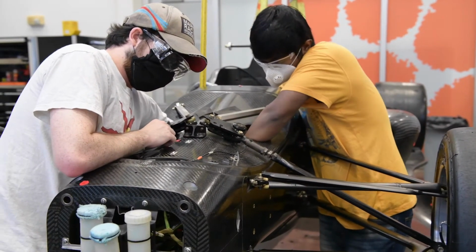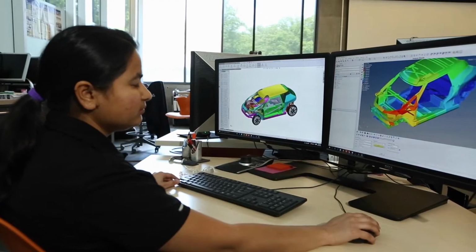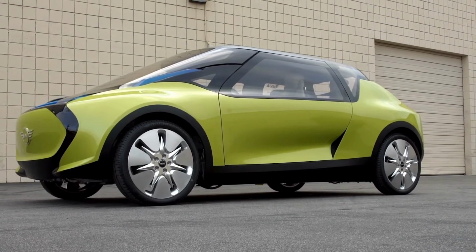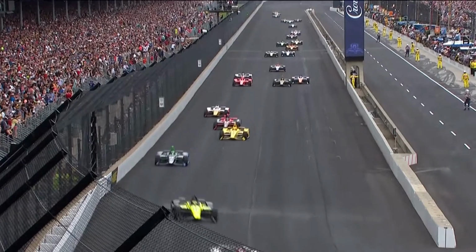But luckily here at Clemson, we have this program, Deep Orange, where we actually design and build prototype cars as part of our educational process with our students. So it was a natural fit for Deep Orange to take on the project of designing the common vehicle that would be used for the Indy Autonomous Challenge.